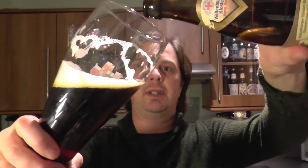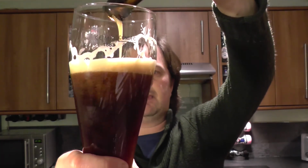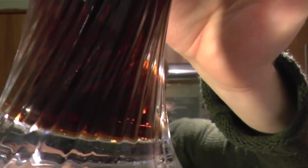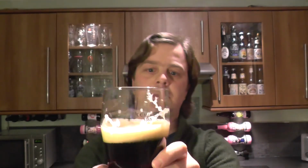Let's see if it's a bottle conditioned beer. I surely hope. I hope it is. It actually didn't look like it is. Yeah, it's not a bottle conditioned beer. Yeah, that's no real disappointment really. I suppose being a German beer, a lot of them are bottle conditioned, so I wouldn't be surprised at all if it was a bottle conditioned beer. But with the way this beer tastes, who cares? Lovely lacing on the glass.